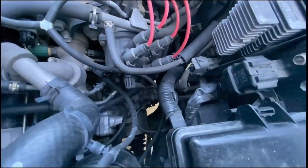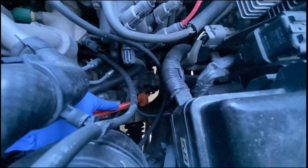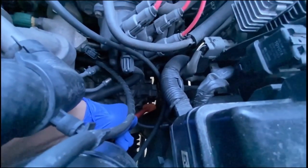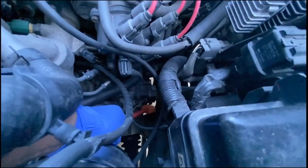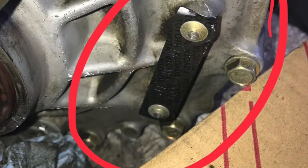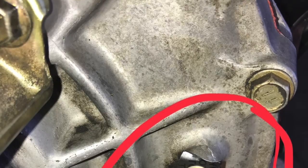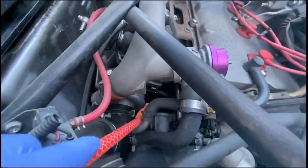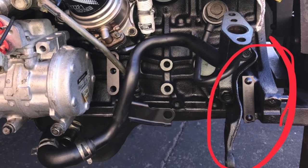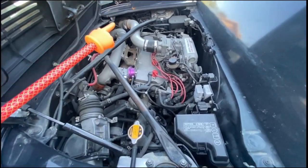And then on this one, there's a VIN tag right here on this transmission. This little plate, this little plaque right here, is the VIN tag for the transmission. That VIN tag should have the VIN for your vehicle, same as your body. And on the backside as well. So that's how you know if the transmission and the engine is original or not.